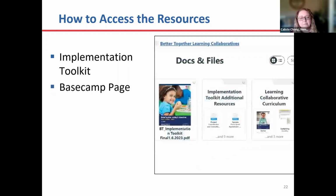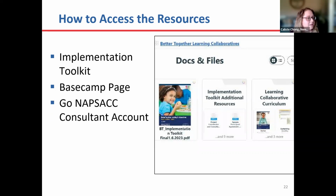Next. We also have a Basecamp page dedicated to Better Together Learning Collaboratives. And if you are in a state that has a Go NAPSACC license, you can email us and let us know that you want to be added to the Basecamp page, and we can send you a link to offer you the opportunity to join that Basecamp page, and you'll have access to all of the materials. And then you can also access all of the Better Together Learning Collaborative materials through the Go NAPSACC consultant account. And Aviva can share with us a little bit about how to find those.